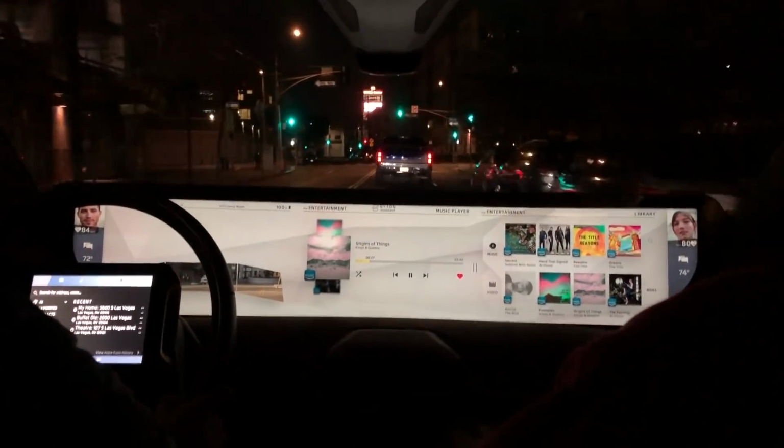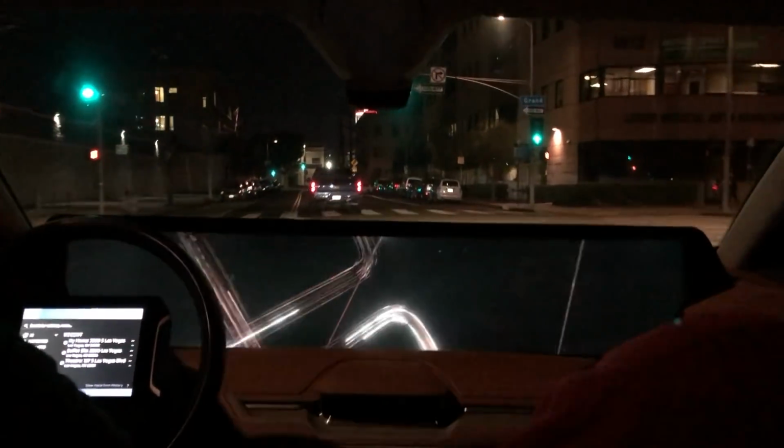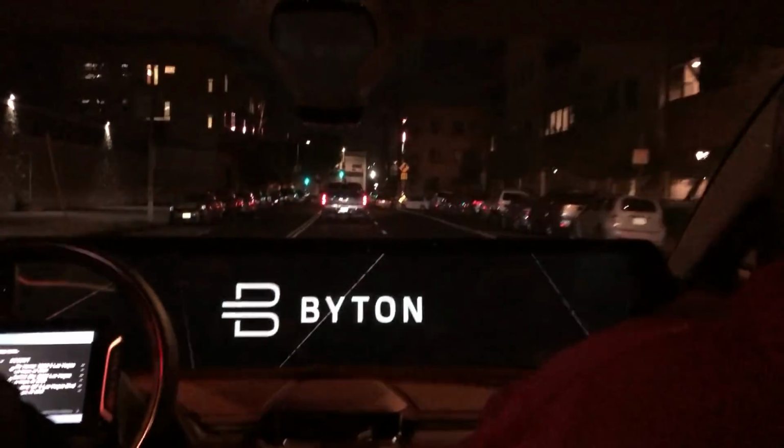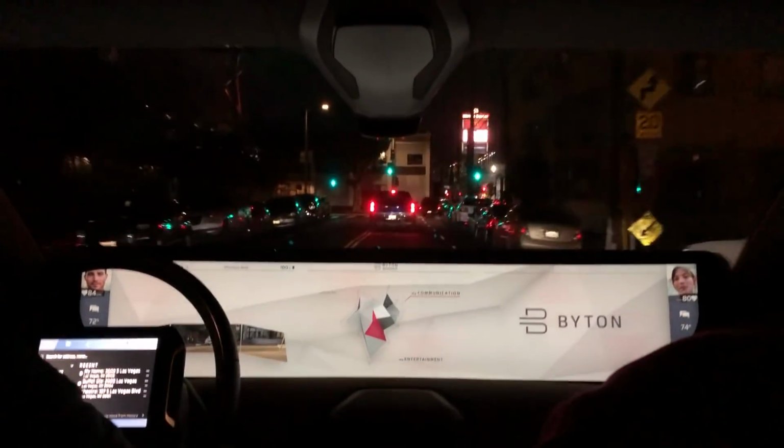It doesn't really need to be said, but the screen is the game changer. It's definitely a focal point there.